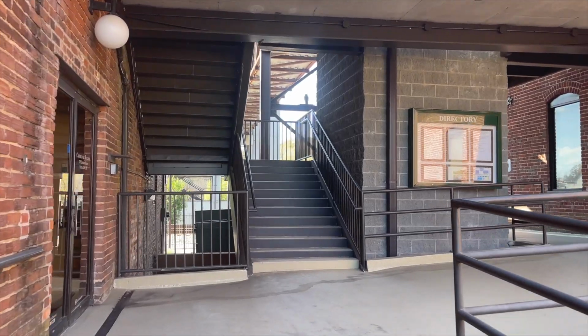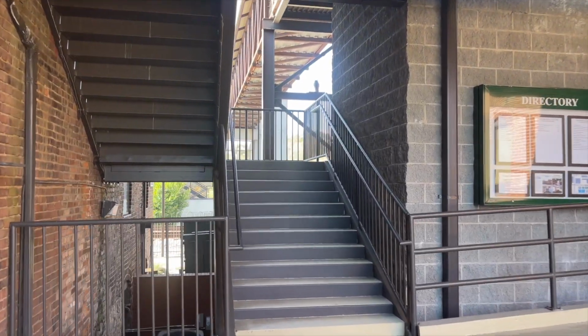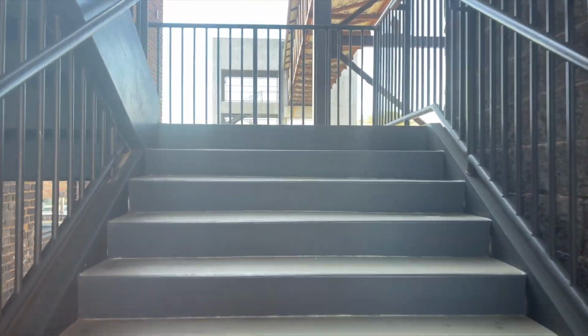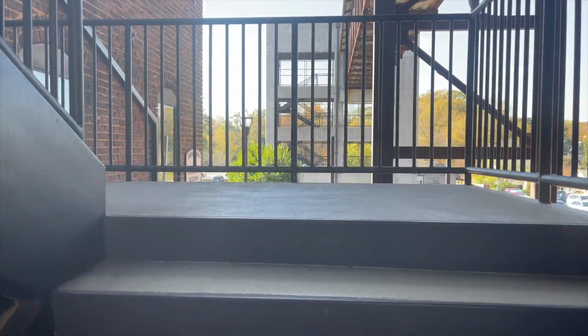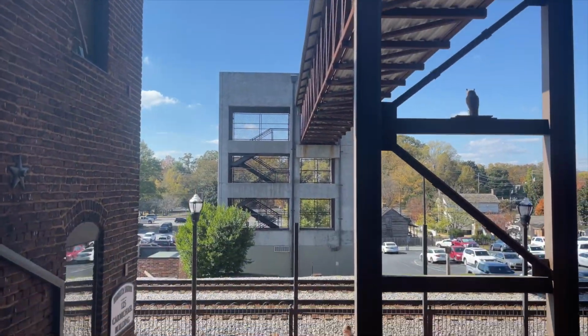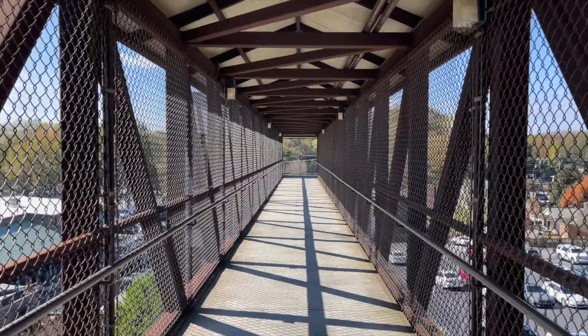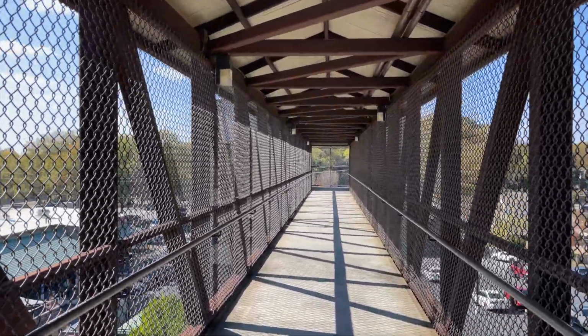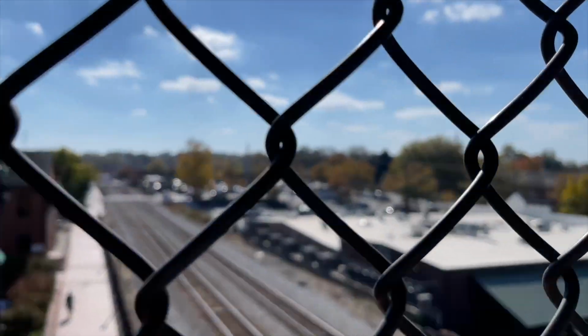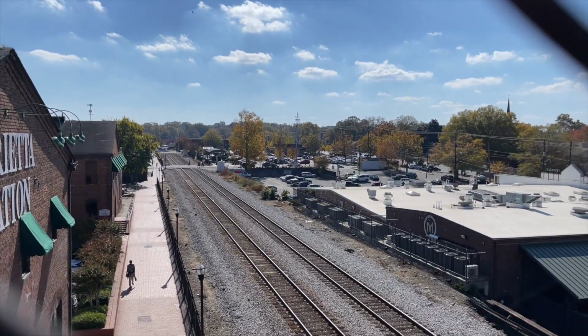This bridge is kind of off to the side of the square, so it's not really used by a lot of people. I'm not sure that a lot of people know about it, but we can get to the top here and take this bridge all the way across the railroad tracks. Lots of cool views from the bridge up here. You get a really good look at the city from up here.